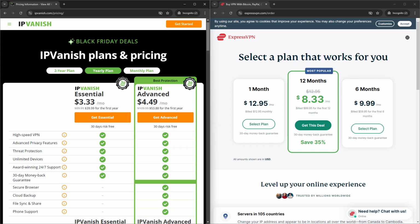Alright, so last but not least, let's talk about cost. Despite both being very affordable premium VPNs, IPVanish is the more budget-friendly option here, not only because their annual plan starting at $3.33 per month is cheaper than ExpressVPN's $8.33 per month annual plan, but also because they have an even more affordable option at $2.18 a month for the 2-year plan.